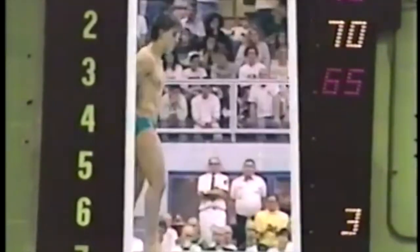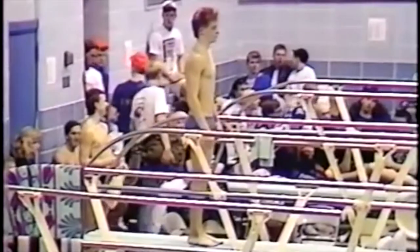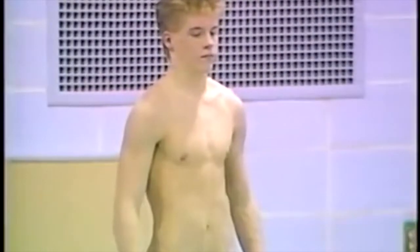That should leave a few impressions at 8.5. I hope we get to see that again. I don't know if you can appreciate how high he gets here and what he does in the air. But look at that. Up in the air and a wonderful finish. A little bit of a twist at the end. So Tom Caruso, that was as good of a dive as we've seen.